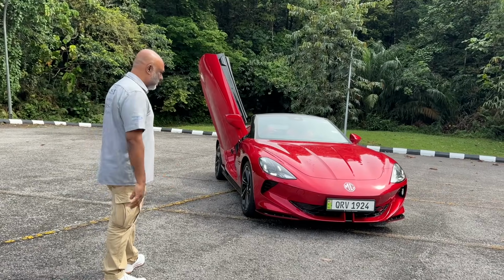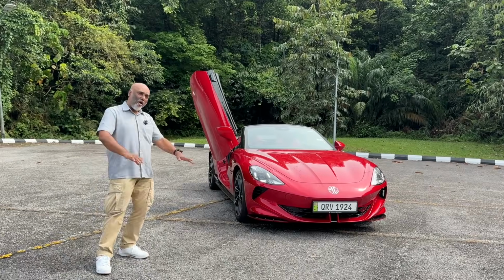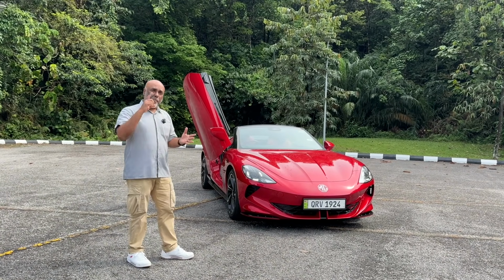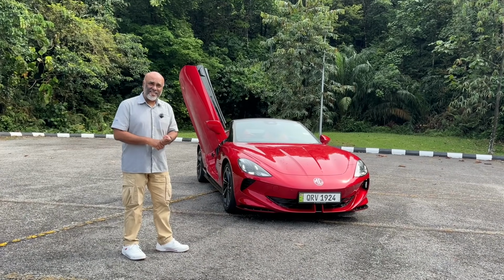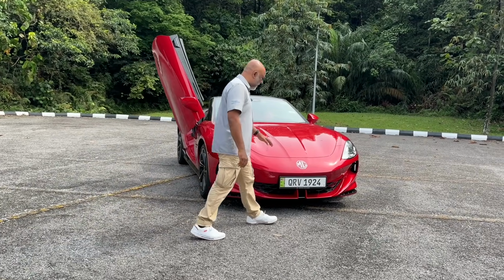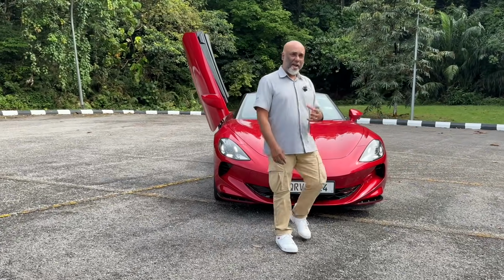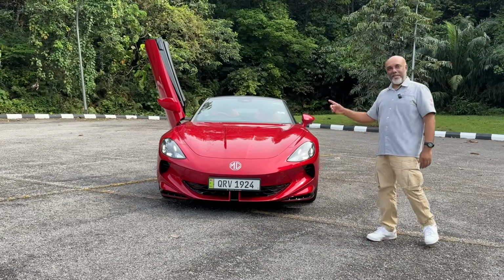They must have said to themselves, hey, let's build a sports car that takes on all the rivals: BMW, Mercedes, Audi, Porsche, Ferrari, Lamborghini, Maserati, and more. Why not? Because we are MG, Morris Garages. Such an iconic name, iconic brand, which is now owned by a Chinese company.